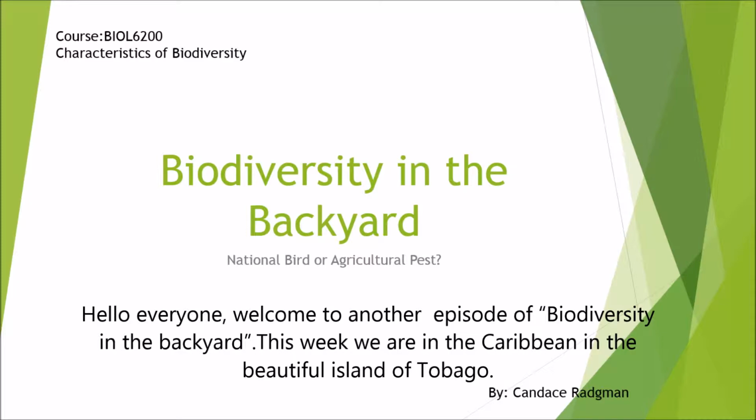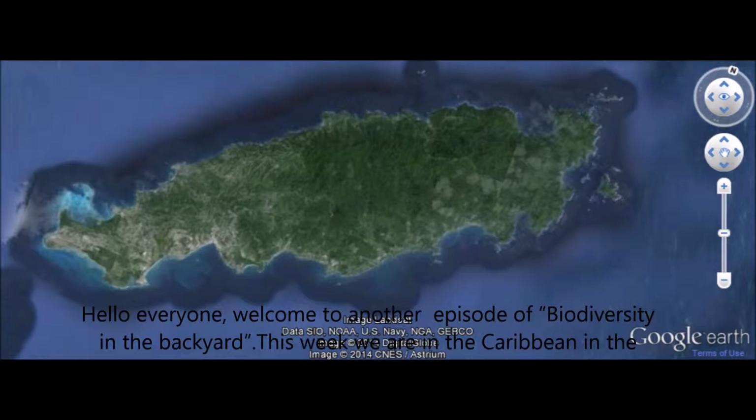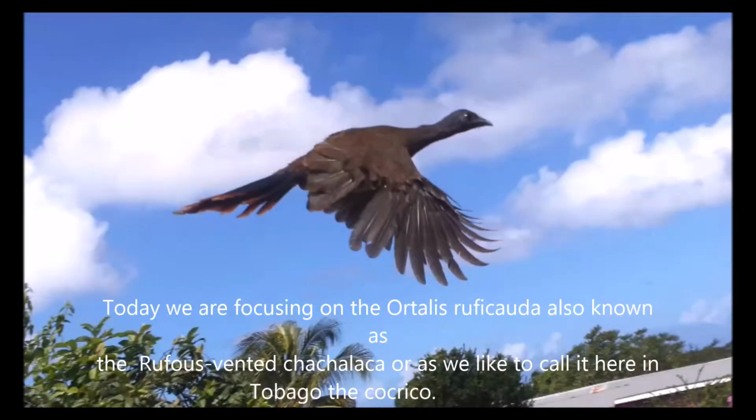This week, we are in the Caribbean in the beautiful island of Tobago. The topic for this week is National Bird or Agricultural Pest. Today, we are focusing on the Ortalis ruficauda, also known as the Rufous-vented Chachalaca, or as we like to call it here in Tobago, the coquelicot.